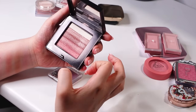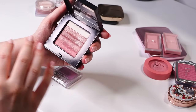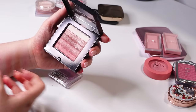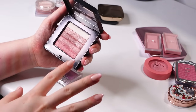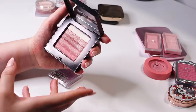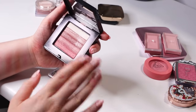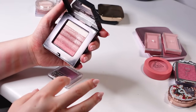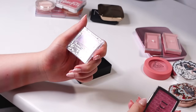But the way this combines into a very sheer wash of blushy, rosy color that's not overly metallic, it's just a really pretty sheen. And I can put this on top of a lot of other blush. I can wear it alone. I just really enjoy having it in my little collection. And I do reach for it from time to time. It's a very no fuss product. It always looks nice.